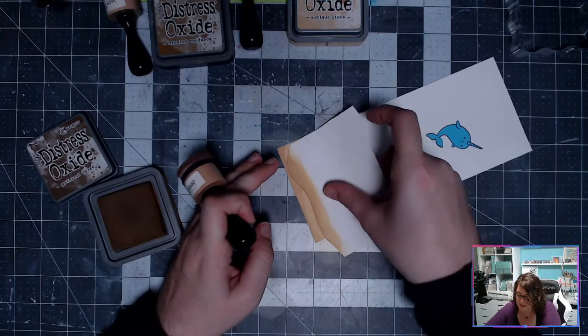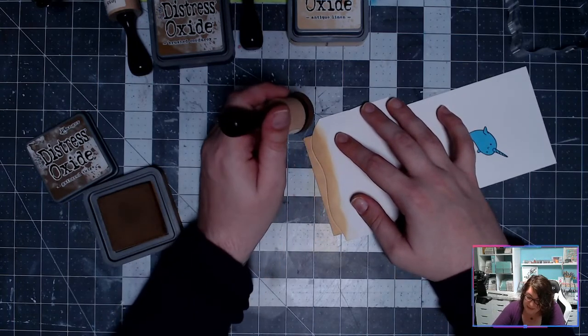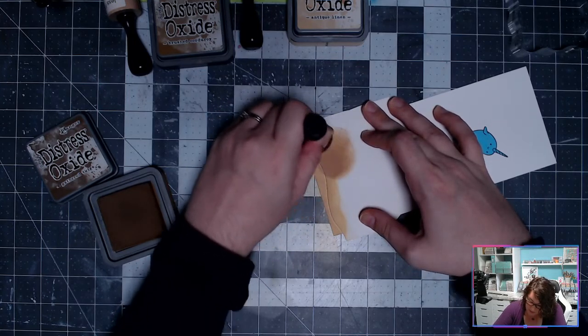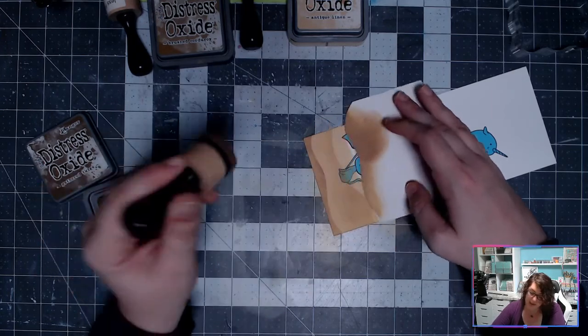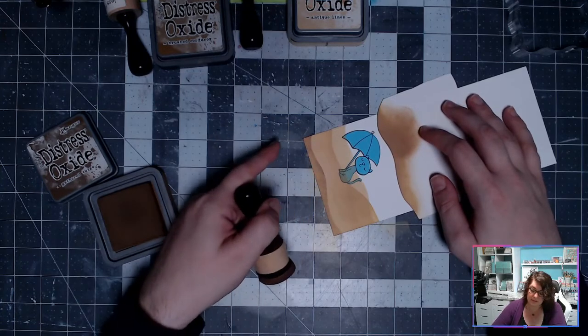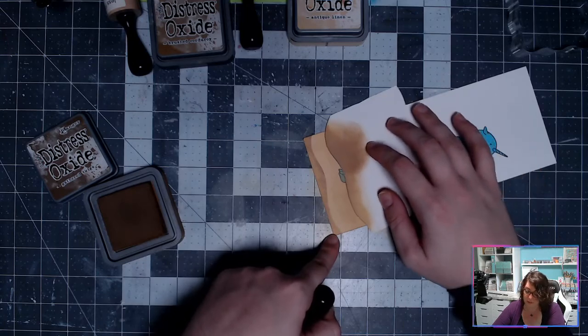So I'm going to do the same thing here. And what I'm actually going to do for this one is line it up like this, start up here, and then just barely come off the edge so that it overlaps that section. So I have the same kind of line, but it's not covering all of that color.